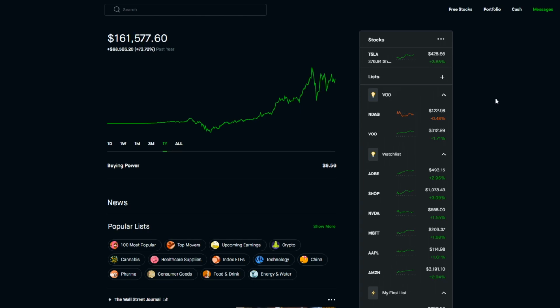So now that we've addressed Tesla stock, we can go ahead and check out the rest of the market in comparison as well, in which we have NASDAQ at minus 0.48% for the day. However, on the other hand, we have VOO, which is what I usually use as like the general stock market comparison. We have this one being at plus 1.71%. So honestly, a huge surge day for VOO.